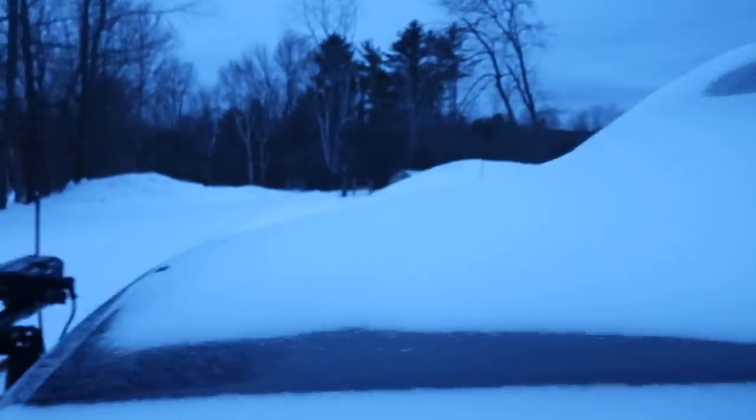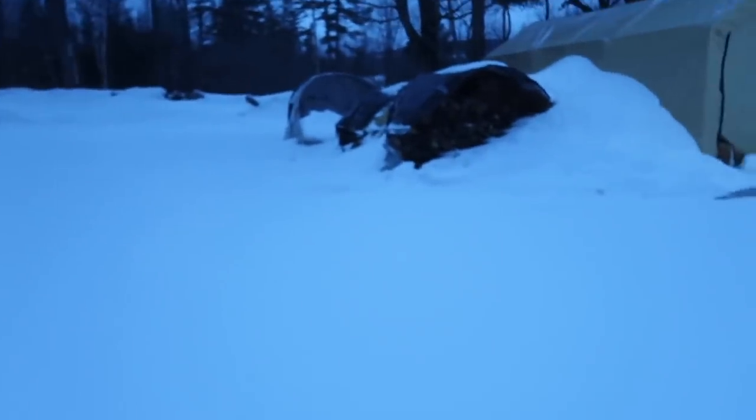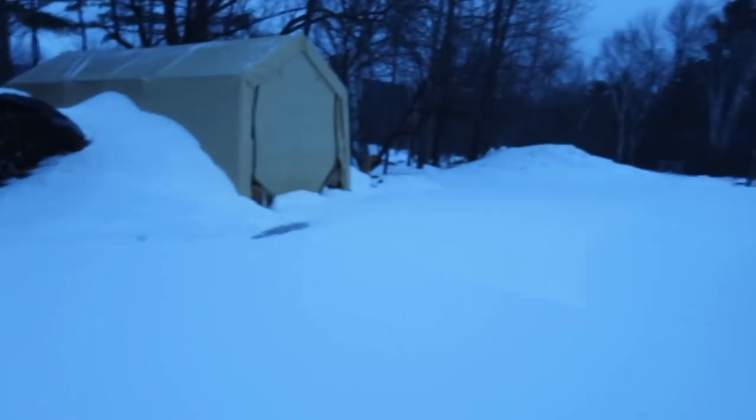Curious to see how much snow we got last night. Looks like Figaro's been out running around. It's hard saying. A couple inches, maybe? Looks like it's been blowing around a bit, because there's not any snow left on the truck. There's a bare spot there.